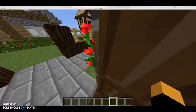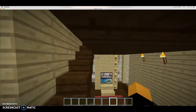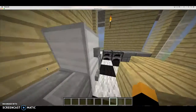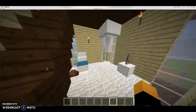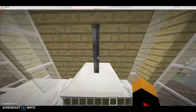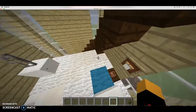So, yeah, I'll show you the inside. This isn't mine, so this is what TSMC is. Yeah. And here's the room. Here's the kitchen. This is meant to be a fridge. Then if we come up here, there's a shower. And this is meant to be a sink. I know. TSMC, you need to improve your sinks. And here's just the toilet.